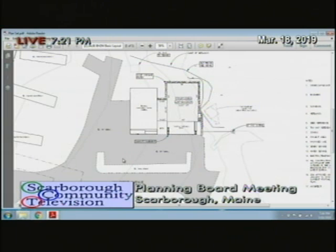Items that have changed, I guess the first question the board is probably going to ask is why an expansion? The existing community center was built around 1992. When it was built, the Hillcrest community had approximately 165 units. There are currently 335 units that have been approved out in the Hillcrest community. So the existing community center is undersized for what they're trying to do with this facility.